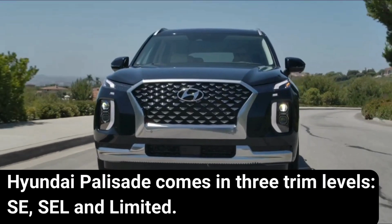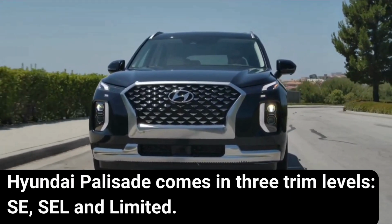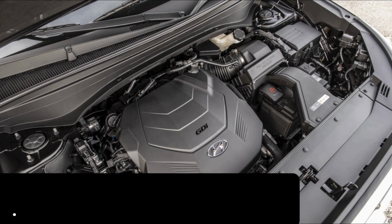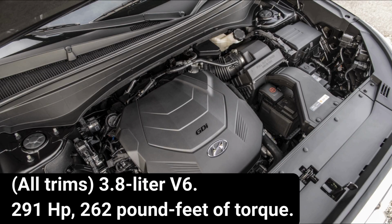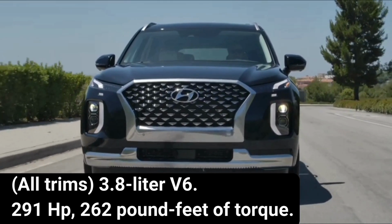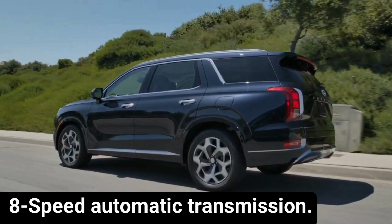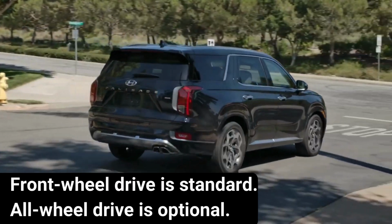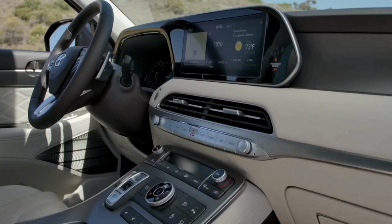Hyundai Palisade comes in 3 trim levels: SE, SEL, and Limited. All trims are powered by a 3.8-liter V6, 291 horsepower, and 262 pound-feet of torque. Paired with an 8-speed automatic transmission. Front-wheel drive is standard, all-wheel drive is optional.